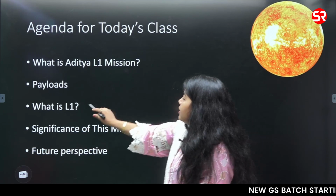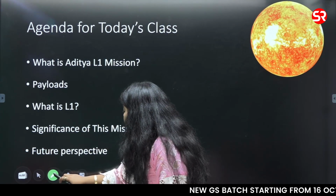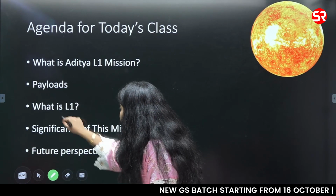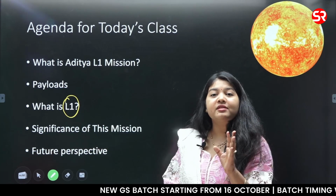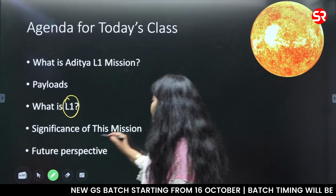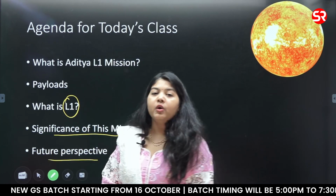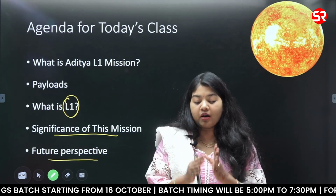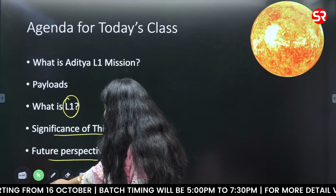Then, what is the meaning of L1? After Aditya, there is a term being used, and that is L1. So what do I understand by the term L1? Is there L2, L3, L4, L5, L6? Is there something like that? Then, what is the significance of this mission and what is the future perspective when it comes to missions to the sun? Now without further ado, let us start.